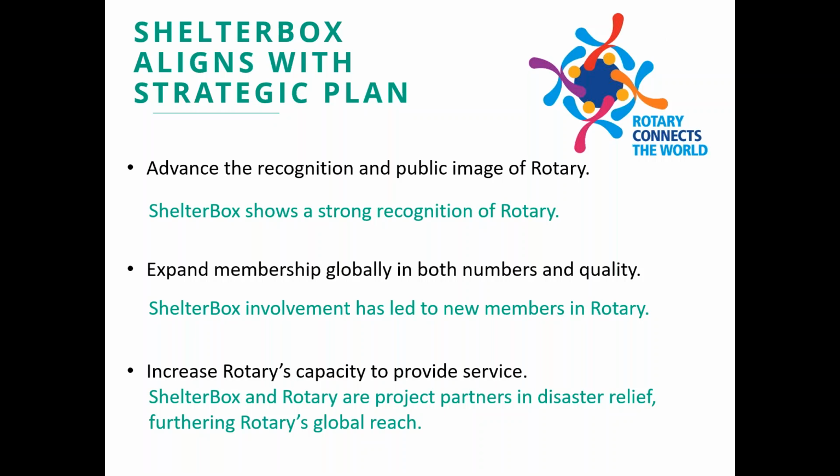Expanding membership globally. Well, I know for a fact I've met several of you who learned about ShelterBox first and then became new members of Rotary second, as you learned more about Rotary. That is right in alignment with Rotary's strategic plan of growing membership. And finally, increasing Rotary's capacity to provide service. Obviously, we are a project partner. We go on disaster relief responses all over the globe, and each time we're doing that, we're expanding Rotary's capacity to provide service.